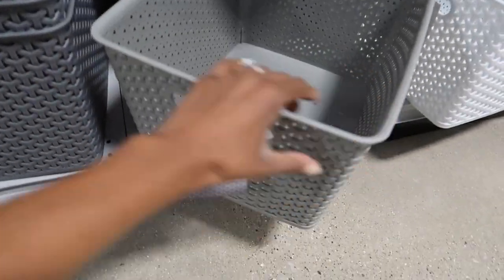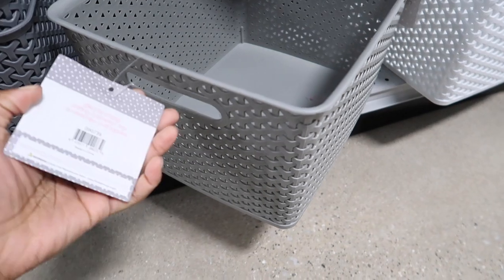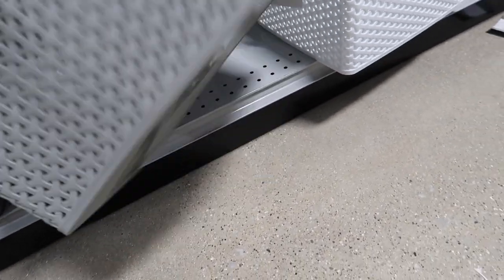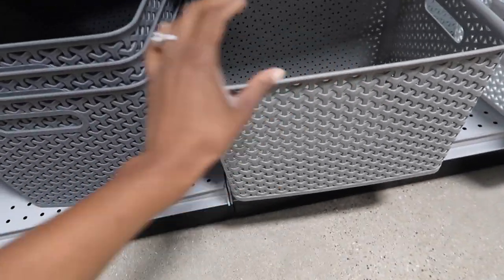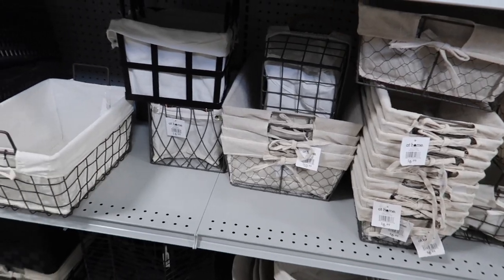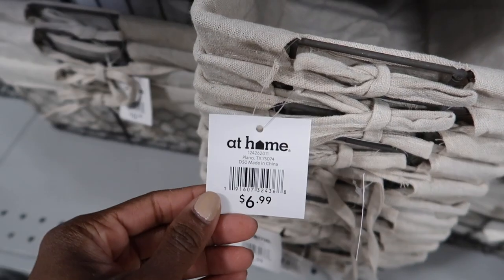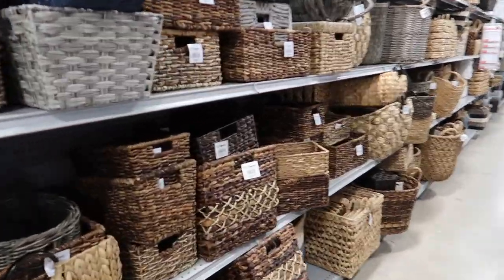So like these jumbo plastic storage bins. This is actually pretty big. How much is it? Well, see, this is only $6.99. It's a really good price, you know, in case I need like 9 of them. I know I want to go with kind of a gray color. I know that. These are really, really good prices. Lots of baskets.